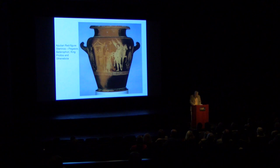Several other South Italian red-figured vases show Bellerophon and the winged horse on their way to King Iobates, or at the delivery of the letter to him. In another version of the story, Bellerophon returns to Tiryns, where he takes off with Stheneboea on Pegasus and then deposits her in the sea.